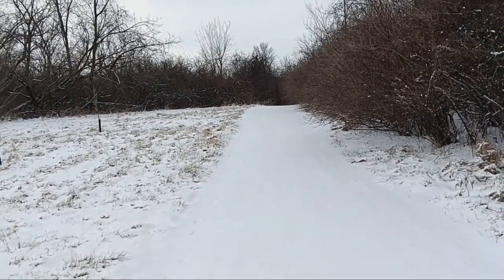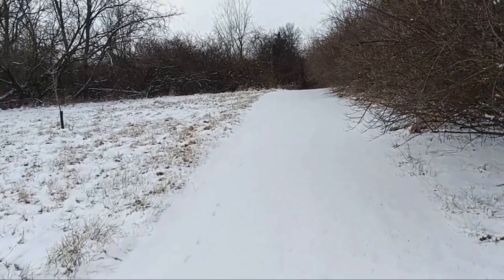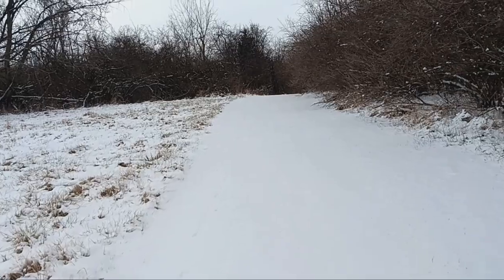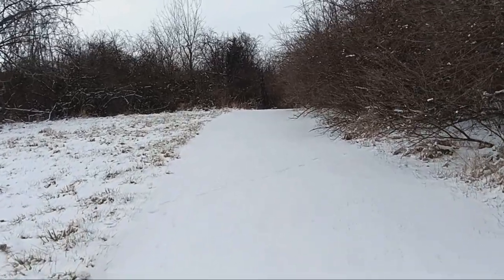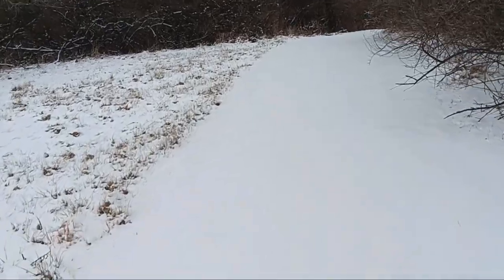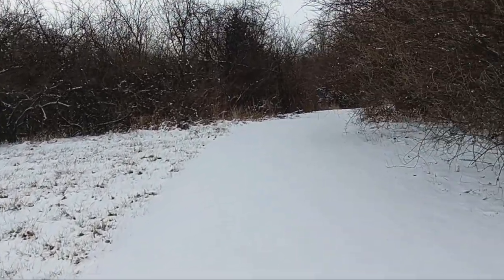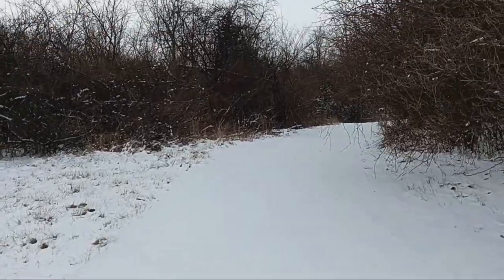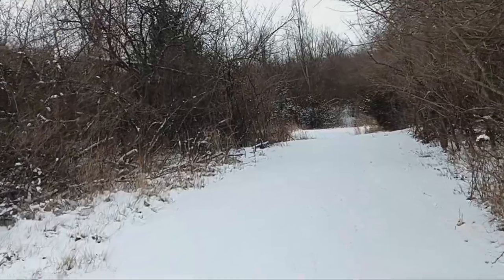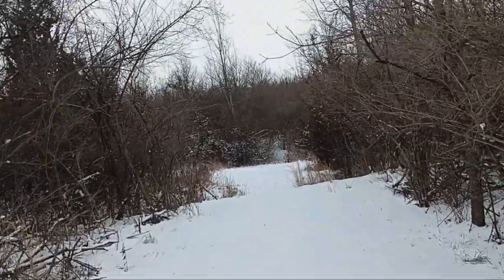And I almost guarantee that I'm going to come out where that one section was at that I walked up in. I'd be willing to bet that's where this is going to take me. Because like I said, this here is all new. Because they rerouted some of the trails down here. So we will find out in a second. And I see the other trail that we were just on down there.